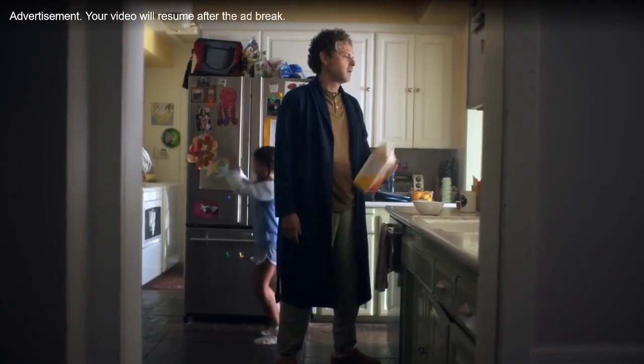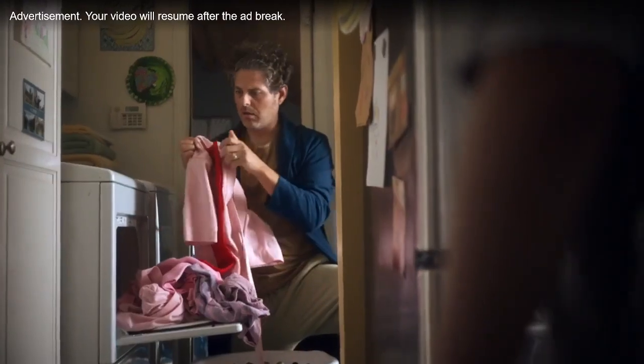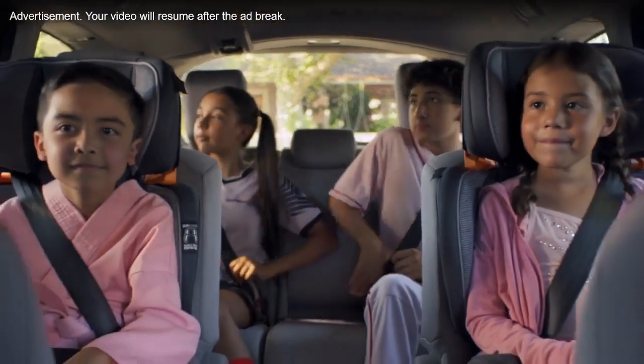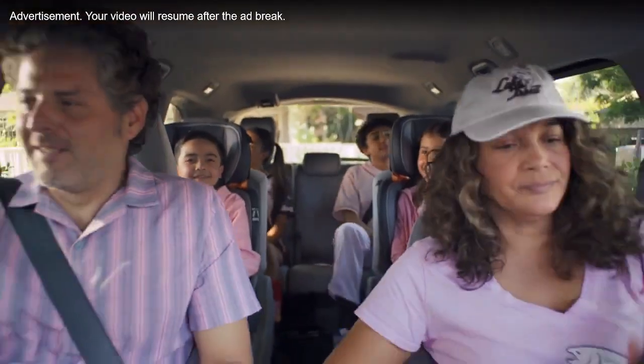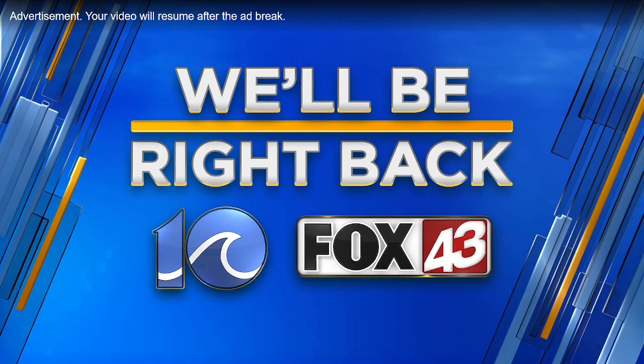You're not going to get it all right. Just make sure you nail the big stuff. Mama! Like making sure your kids are in the right seat for their age and size. Get it right at nhtsa.gov/theRightSeat.